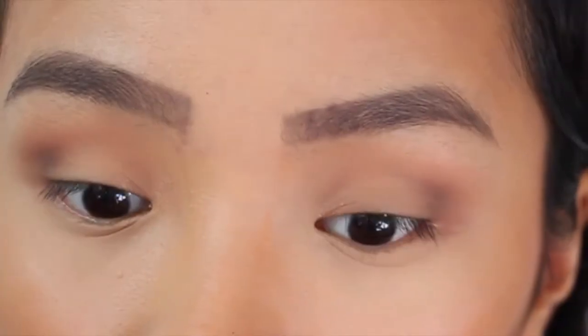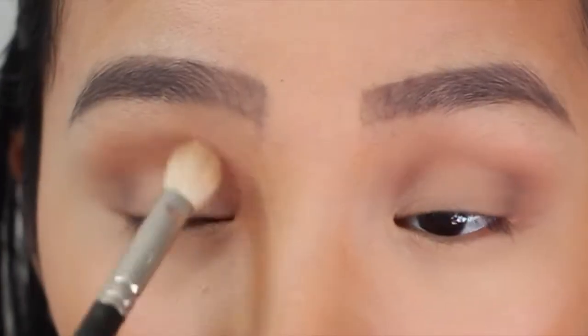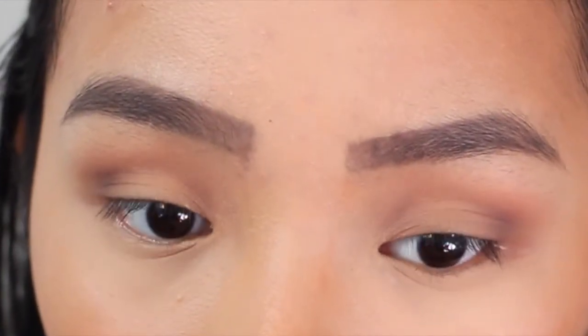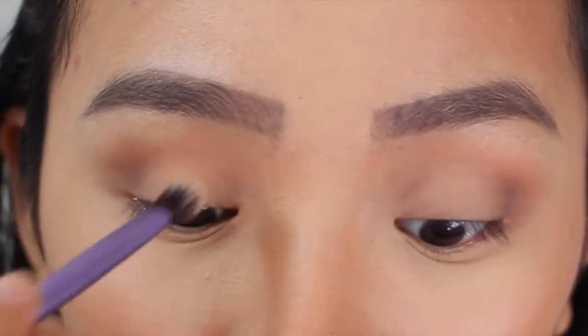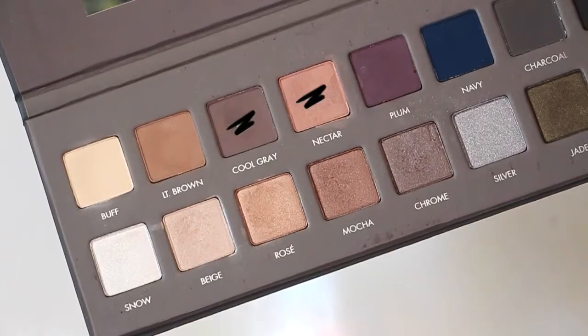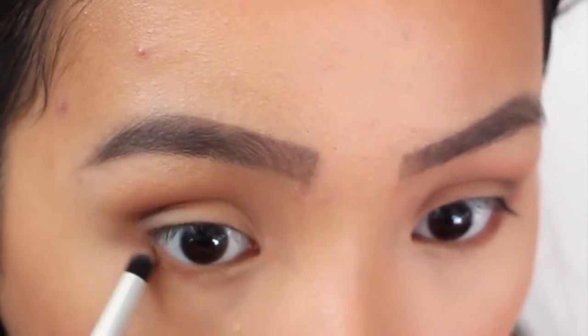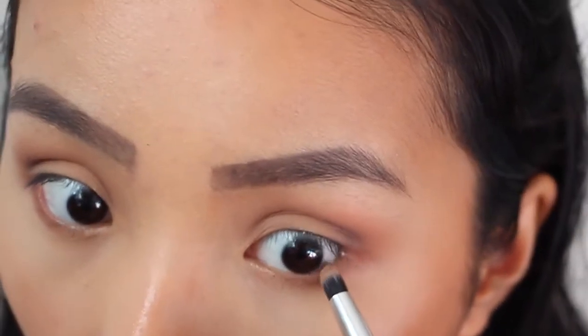I'm also putting it on the inner parts of my eyes just to make my eyes look bigger. I'm also redefining some of the colors, like the peach one and the cool gray. I'm also mixing both of those colors and using it as my lower lash line just to balance out the eyes so it will not be too top heavy.